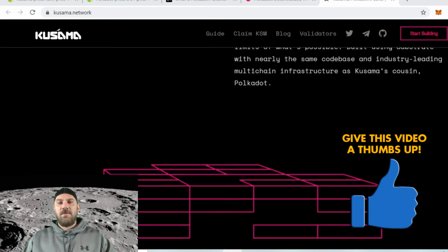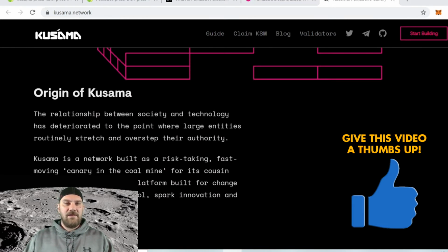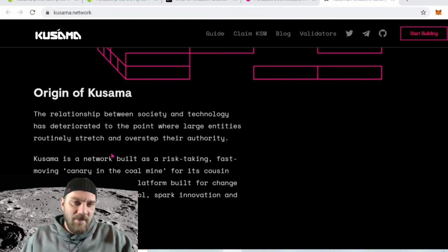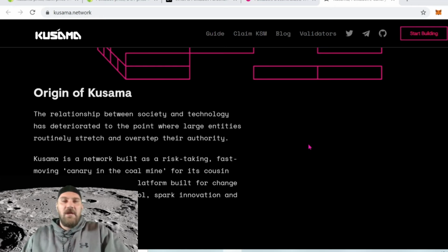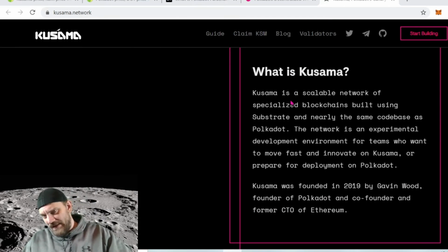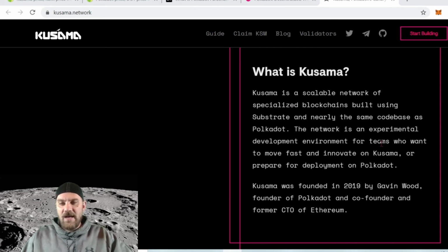So let's go through and see more about it. It says the origin and the relationship. The relationship between society and technology has deteriorated to the point where large entities routinely stretch and overstep their authority. You can go into all this stuff. I don't really want to get into all that. I just want to talk to you guys about what it is, not necessarily all their theories and stuff like that.